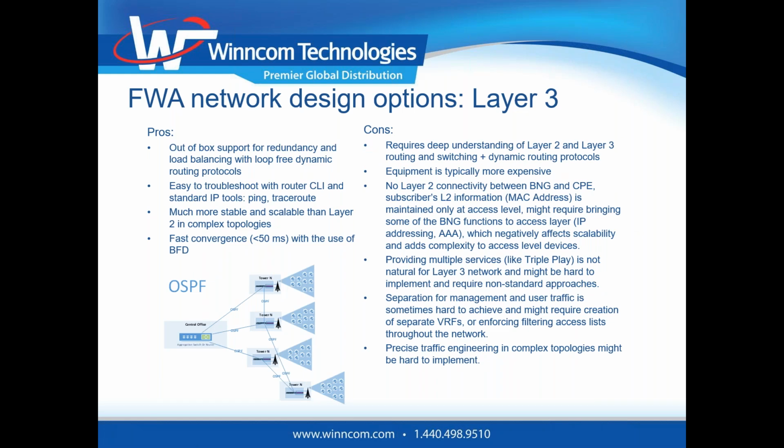So our next design is layer 3 design. And I'm not going to touch the static routing design here. It's not scalable and doesn't work well in complex topologies. The typical layer 3 design involves the use of some sort of a dynamic routing protocol, such as OSPF or ISIS.